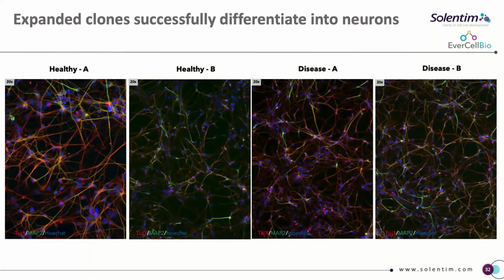And finally, just to confirm their potency and ability to differentiate, we again took each one of these subclones and ran them through EverCell's differentiation platform to make mixed cortical neurons, as shown here by beta tubulin and MAP2 positive stains.